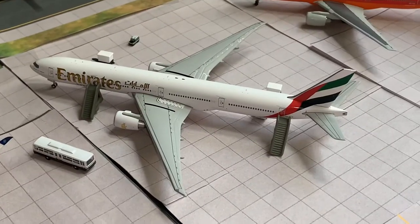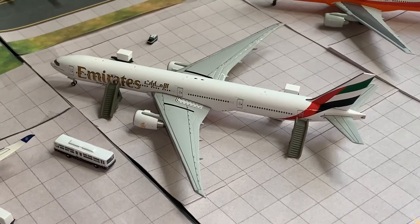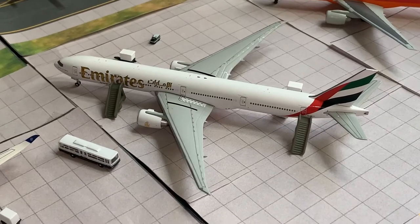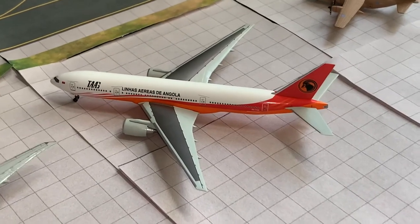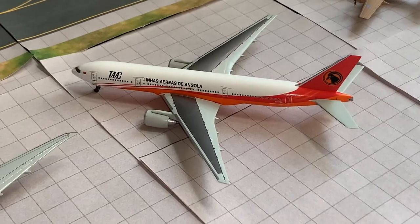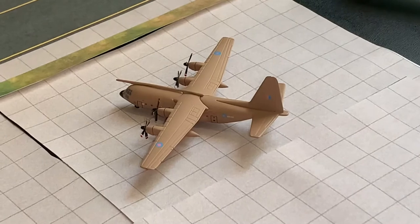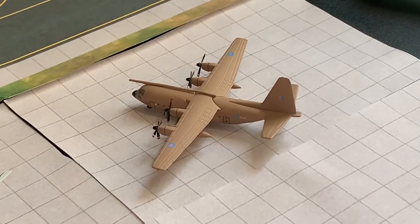Right here we have another new model of some plastic stairs. We have an Emirates 777-300ER. This just came in from Dubai, and we'll be heading back out there later today. Here resting, we have a 777-200. This is getting ready to head to Sao Paulo later tonight, but right now it's just sitting here. Here we have an Angolan Air Force Lockheed C-130. This is getting ready to head out this evening, carrying some military personnel.